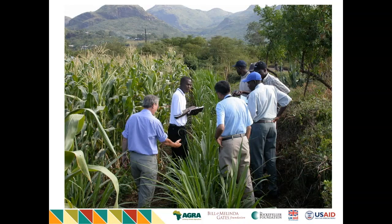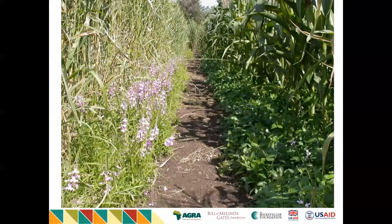This picture shows you an additional benefit which we often forget when we talk about fall armyworm and stem borers. The flowers on the left-hand side of this picture are striga, parasitic plants that grow on the roots of the trap crop. In this case, the trap crop was sorghum. Now it grows to the same extent on the roots of maize, and in many areas in Africa, maize can hardly be produced where this parasitic weed is present.